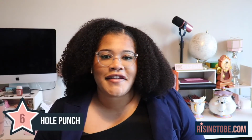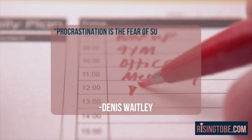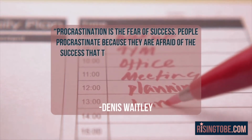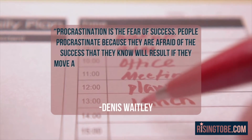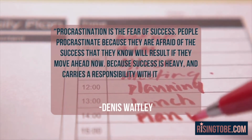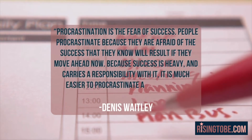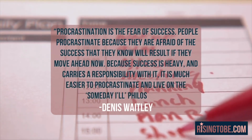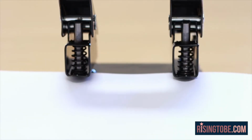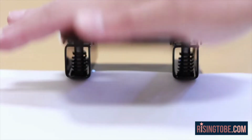Tip 6, hole punch. Procrastination is the fear of success. People procrastinate because they are afraid of the success that they know will result if they move ahead. Because success is heavy and carries a responsibility with it. It is much easier to procrastinate and live on the someday I'll philosophy. Dennis Waitley. Many people forget to buy a hole puncher, but I believe that everyone should own one. Owning a hole puncher has certainly changed my life for the better. I often hole punch my bills to add them to my budget Happy Planner.